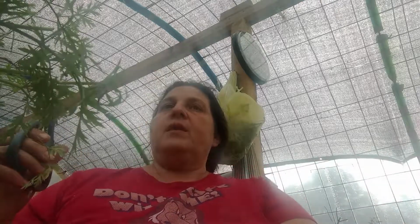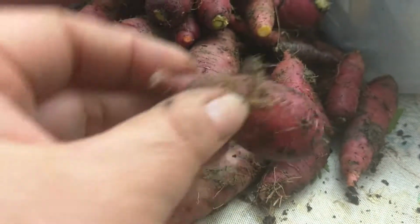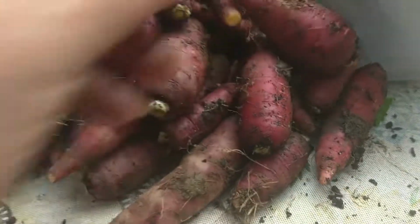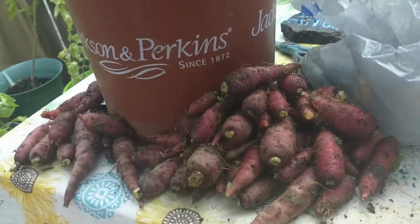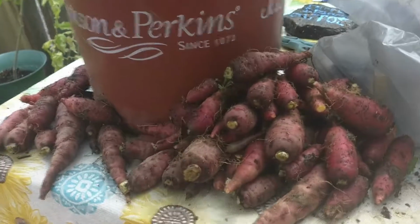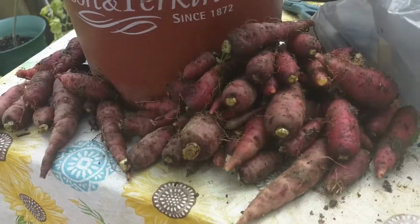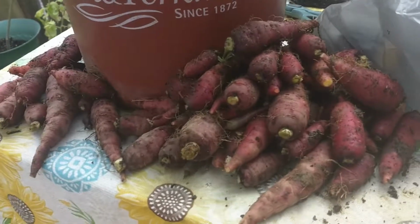But I will meet up with you when I'm done cleaning the carrots. Okay, now it isn't a whole lot. You know, some decent size at the top, but not very long. Stubby. Some really small ones. Is it a major success? Absolutely not. Is it a major fail? Absolutely not. That right there is my family's probably 2 meals. Possibly 3 if I mix it with something.